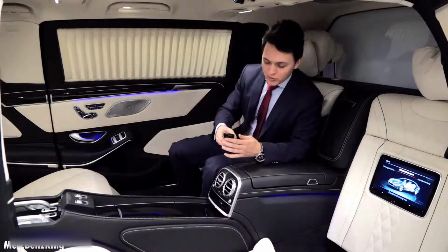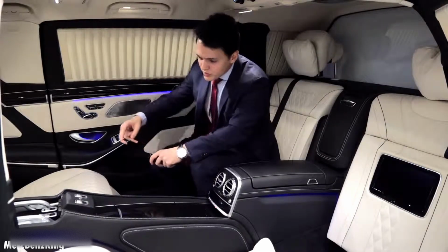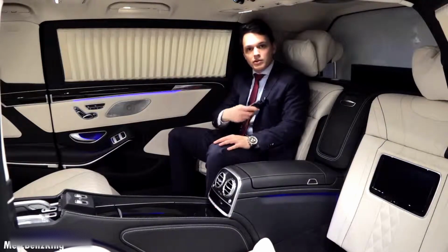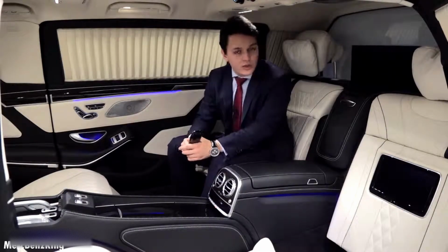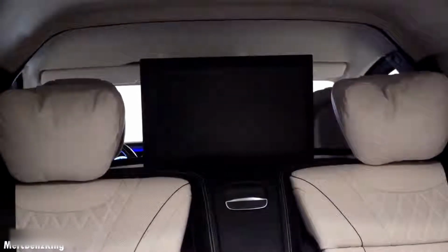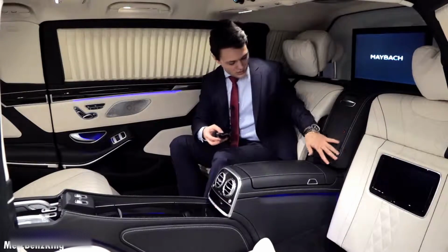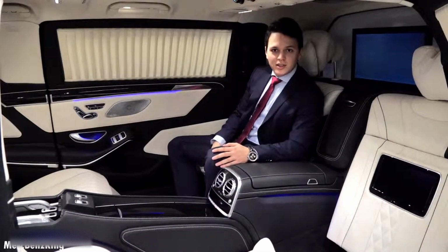And if you get bored even more, you can also just go a little bit forward and press the TV button. And there it appears, a TV screen, 18.3 inches. Yes, it says Maybach. Great quality. I will change my room for this car, guys.